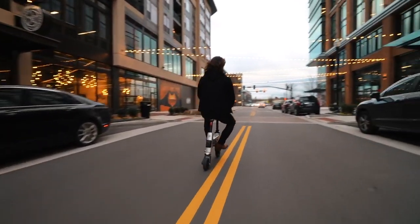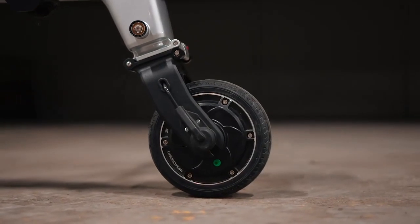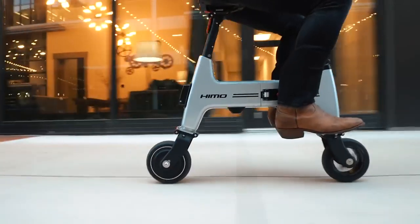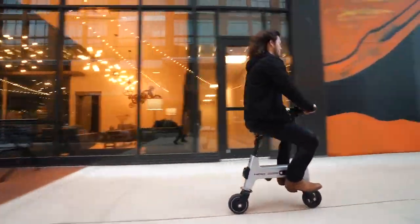The A380 aluminum body weighs only 14.5 kilograms and is built for an incredibly smooth and sturdy ride. This lightweight package is powered by a 180-watt brushless DC motor, allowing you to hit speeds of 18 kilometers per hour and tackle urban terrain effortlessly.